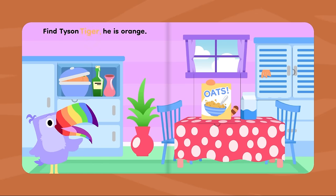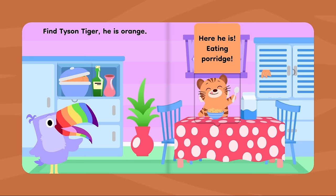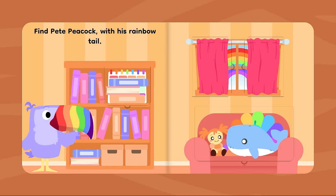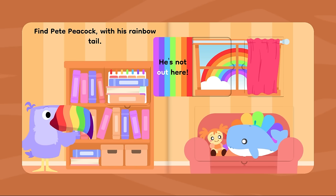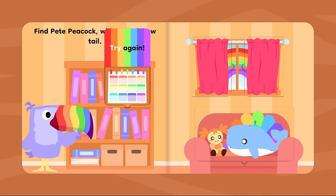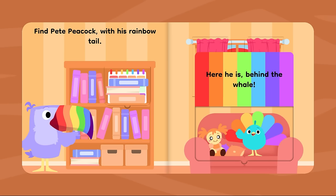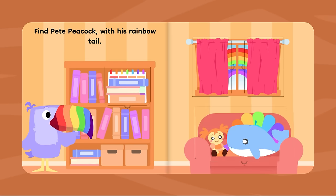Find Tyson Tiger. He is orange. He's not in the fruit bowl. Try again. Here he is, eating porridge. Find Pete Peacock with his rainbow tail. He's not out here. Try again. He's not out here. Here he is, behind the whale.